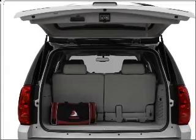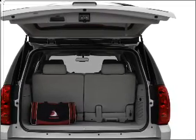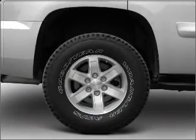Treat yourself to a premium sound system. The anti-lock braking system will keep you safe on the road. Power and reliability are a great combination.